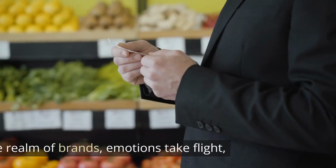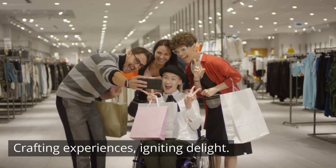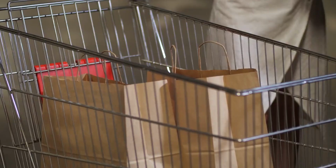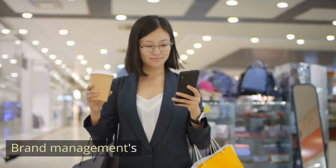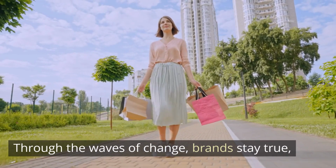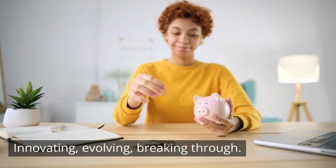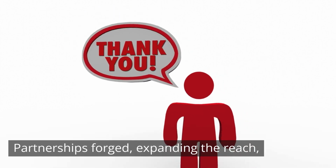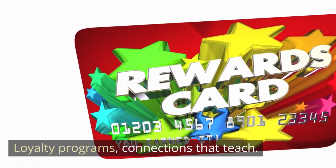Bridge. In the realm of brands, emotions take flight. Crafting experiences, igniting delight. From storytelling's art to monitoring's gaze. Brand management's. Verse 3. Through the waves of change, brands stay true. Innovating, evolving, breaking through. Partnerships forged, expanding the reach. Loyalty programs, connections that teach.